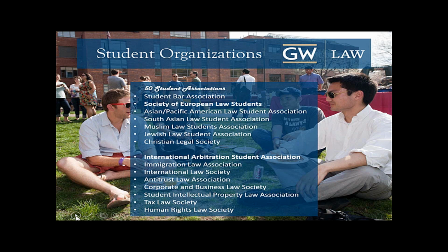You will see that there are many, many other organizations. I have not been able to list them, but if you go on the website, you can definitely look at them. There are over 50 last count. The International Arbitration Student Association was also created by LLMs, so you can see we have a very, very active LLM group here, and students are part and parcel of the community.